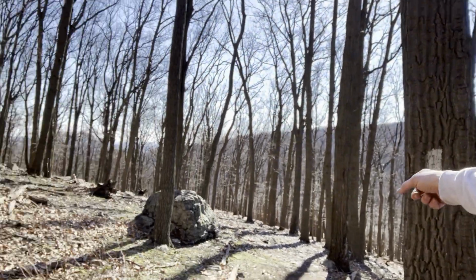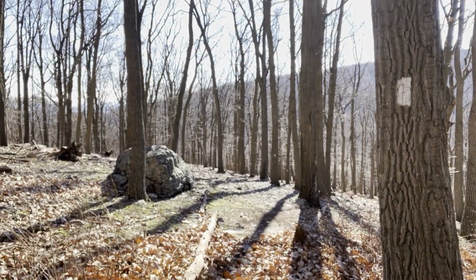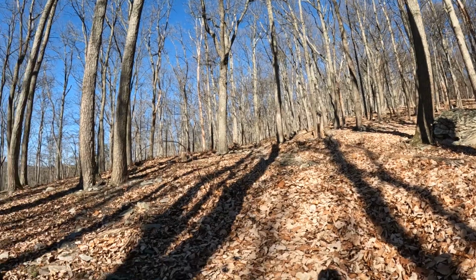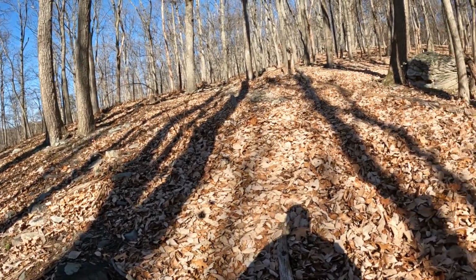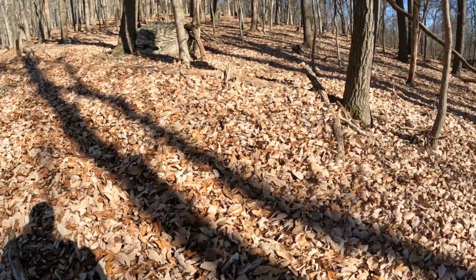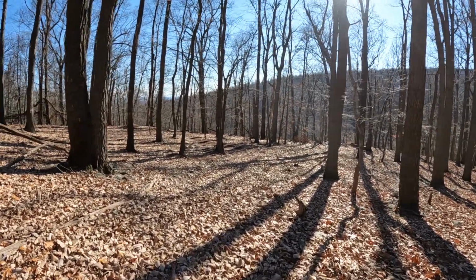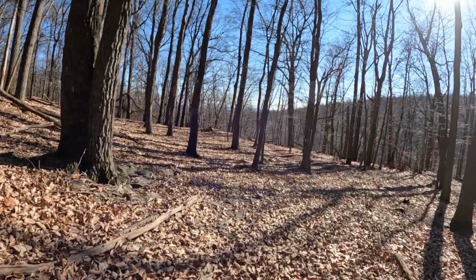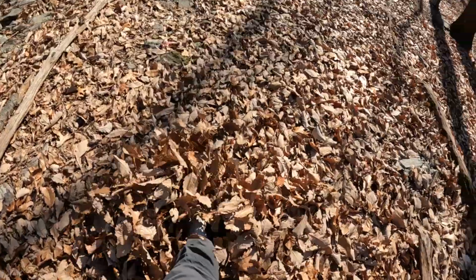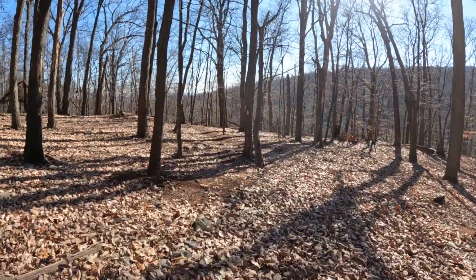But as long as you just keep your eyes open, all the way down there. So just follow the blazes. Man, I didn't realize dry leaves could be so slippery. I just took a spill right there. These leaves are like a foot deep. It's crazy. Just trudging through leaves. I'm gonna be checking myself for ticks after this for sure.